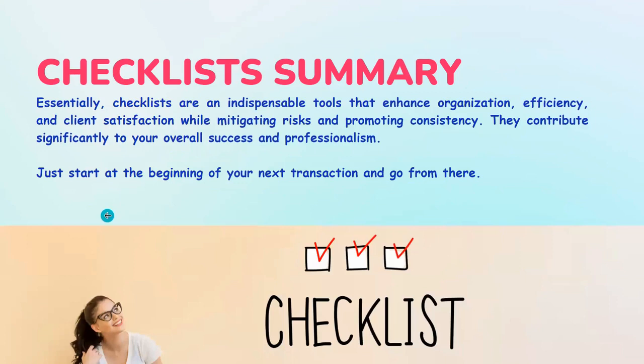All right. Checklist summary. So checklists are indispensable. They're going to make sure that you are consistent, and in the long run, it's going to free up your time. So start at the beginning of your next transaction for everything and go from there. Whether it's your sellers or your buyers, or you're in the middle of a transaction, but you're going to do an open house, start writing up your open house checklist. Because we all know we can learn everything on the planet, but if we don't implement what we learn, it's never going to help us.